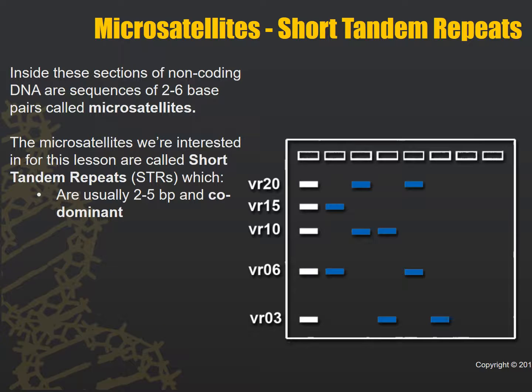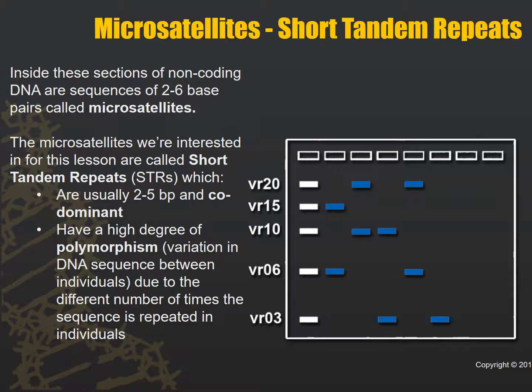Okay, what does short tandem repeats mean? Like we said, they're usually 2 to 6 base pairs. They're codominant. So remembering codominant, you get them expressed equally between mom and dad, okay? And they have a high degree of polymorphism. Polymorphism means there's a lot of variance in DNA between individuals. And this is because short tandem repeats means that these 2 to 6 base pairs are repeated multiple times on a chain. And the number of times it repeats varies largely throughout the population. So there's a high degree of polymorphism.